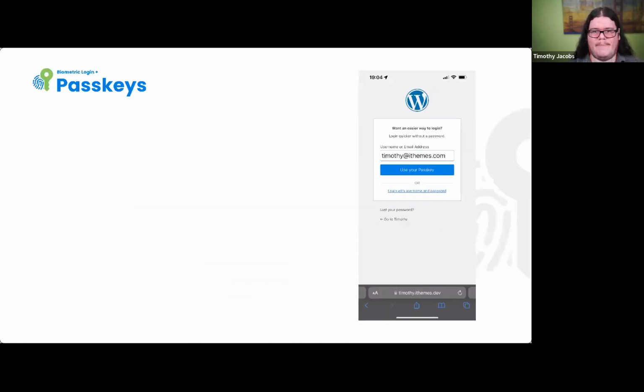This is a biometric login with passkeys. And so this, like Passwordless Login before it, means you don't have to use any passwords. You don't have to use any two-factor codes, and you get truly a one-click login experience. You don't need to say, hey, okay, what's going to happen here?